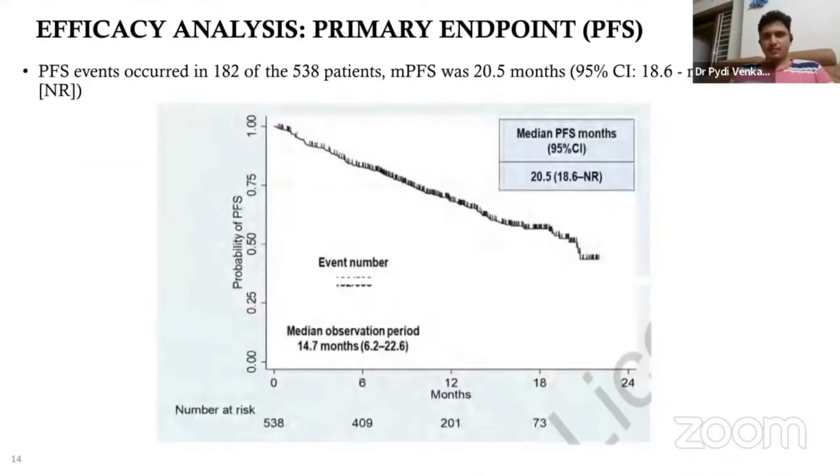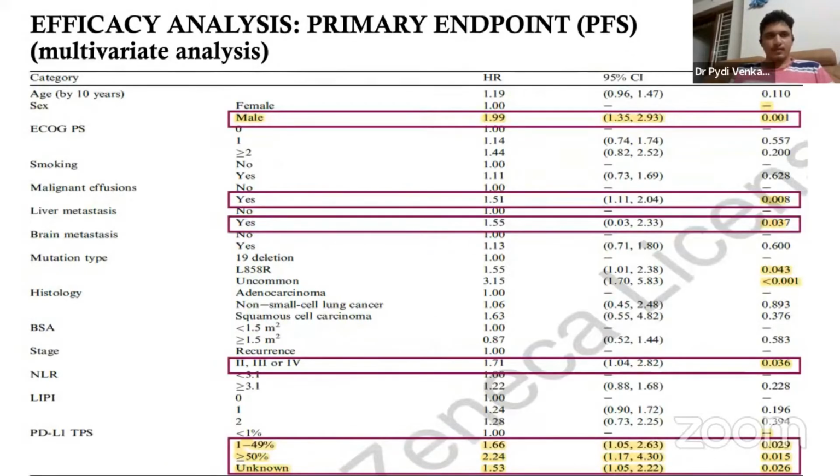The median PFS in this study was 20.5 months. When multivariate analysis was done, patients who had malignant effusions, liver metastasis, or brain metastasis had a lesser PFS. Similarly, in patients who had a PDL1 TPS of greater than 50%, the HR was 2.24. That is, PFS was less than half of what was seen in patients with less than 1% PDL1 status. As the PDL1 status increased, the PFS decreased. This was not studied in FLORA, and though it's a retrospective study, it needs proper validation. We need to find out whether PDL1 status really affects the efficacy of osimertinib.